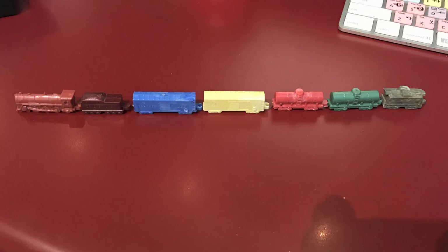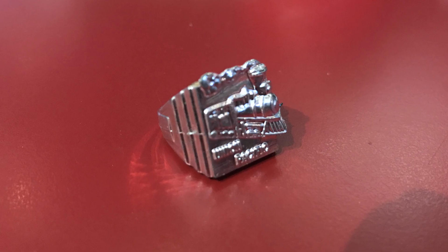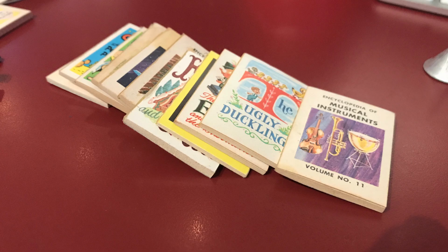So here's some of the stuff that you've collected. Right, I've collected a train, and it's made out of that same cellulose plastic. There's a ring that I collected. It was a Cracker Jack prize. It was a train. And books, just those little books. I know you've been nuts for the books. You got how many of these little books? Oh, quite a few. I keep collecting them, but I like the little encyclopedias.